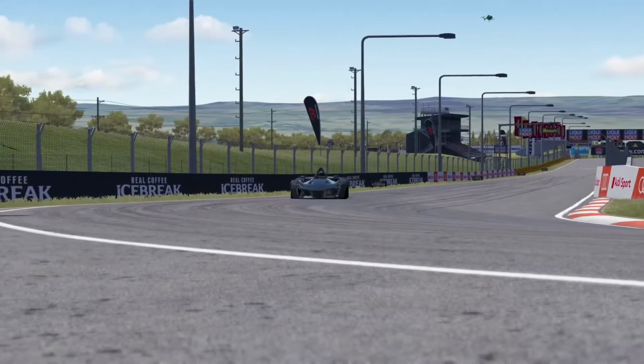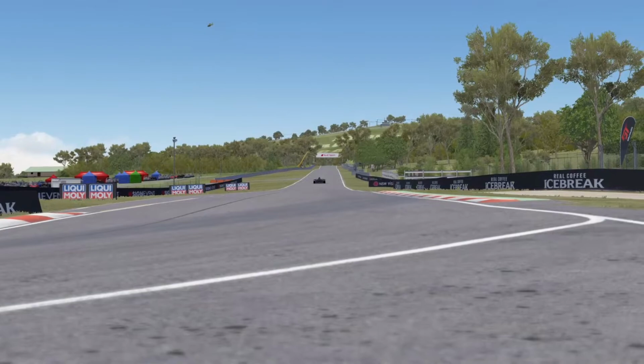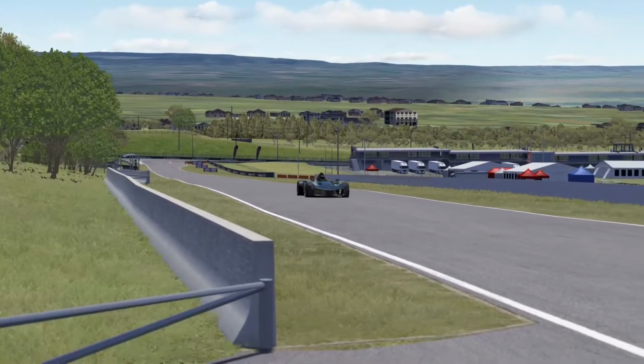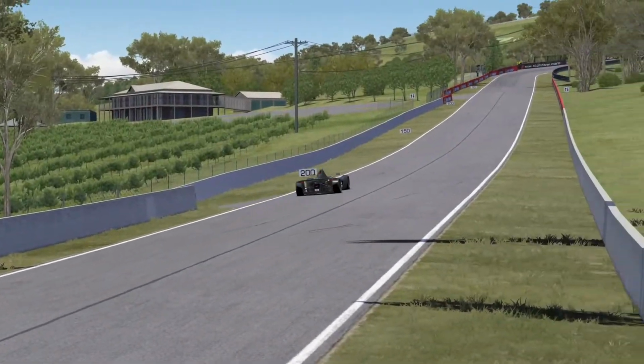Getting into that braking zone, braking about 100 meters and starting to trail brake into that corner, because if you slam the brakes on and lock up, you will lose control heading into those corners now. Flat foot on the throttle, trying to get as much speed as we can, heading into Griffiths Bend. Let's see how quick we can get, hopefully not losing too much time with the wheels lifting off the ground there over the little lip there.